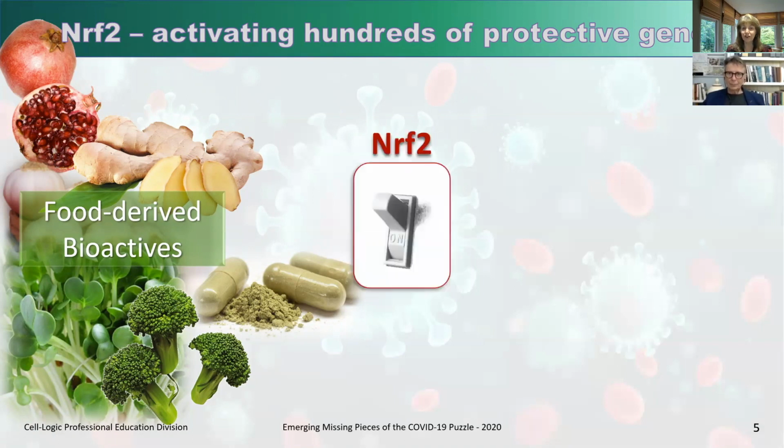So let me just continue there. So here we are looking at the NRF2. I call it a switch. It's a protein molecule. And what these foods are doing, they all have specific molecules that activate NRF2.